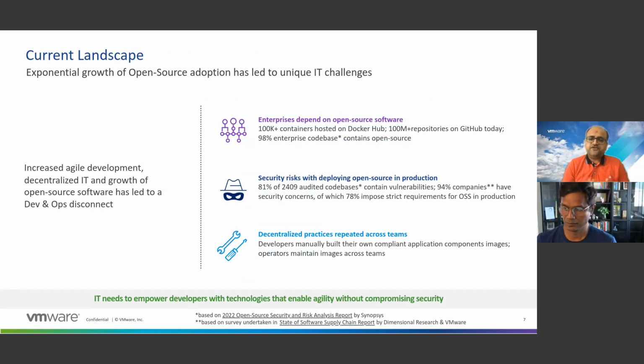Further, if we expand our horizon a bit more to understand the current landscape of open source and the challenges, I want to share a few stats. There are more than 1 lakh containers currently hosted in Docker Hub, across 100 plus million repositories on GitHub, and 89% of the code base contains open source. So that proves the value of open source across the companies.